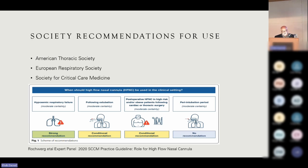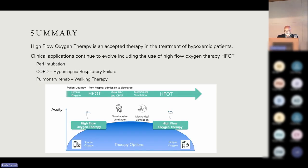In summary, high flow is an accepted therapy in the treatment of hypoxemic patients. There are lots of clinical applications throughout the continuum of care, and I think that, like any new or relatively new tool, we'll continue to see new applications, and we should be guarded in some ways, but also be open to the application in places where we clearly understand what the device is doing. So that's it. Thank you for your time.